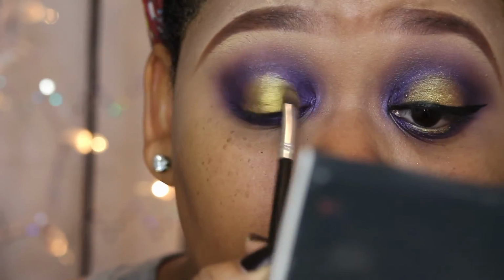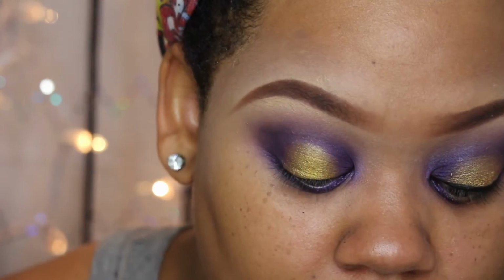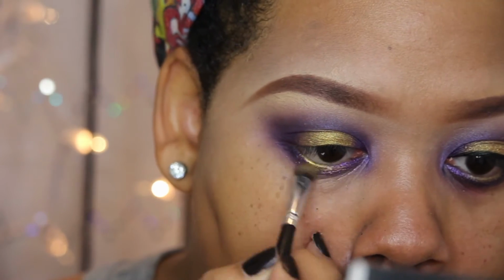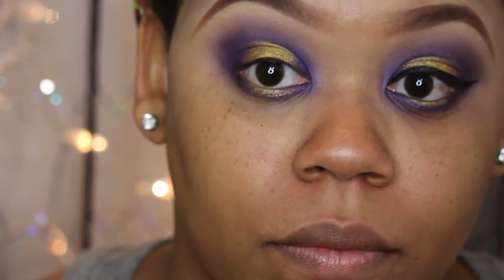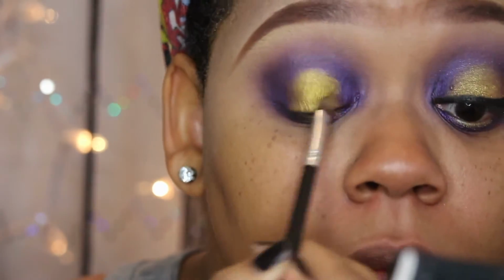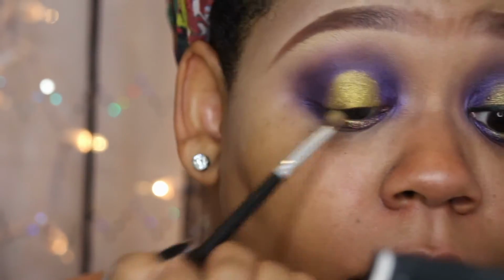Love it. So that is what that is, placing that in the center and on the bottom as well. Later on I went back and I added a little bit more on the other side. But that was that Thrasher that I just had on. I've never used that color. And I had to pick it up and I had to use it.